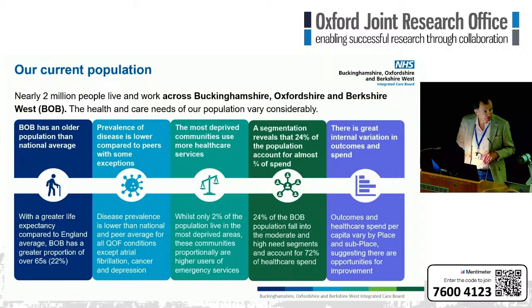Linked to that, we know, and again the diagnostic work has helped clarify this, that we have significant variation in service delivery and in outcomes across our geography. It is unwarranted variation that has developed over time as a consequence of a lack of strategic commissioning and a lack of understanding of need, and also custom and practice, local innovation, local leadership, etc.